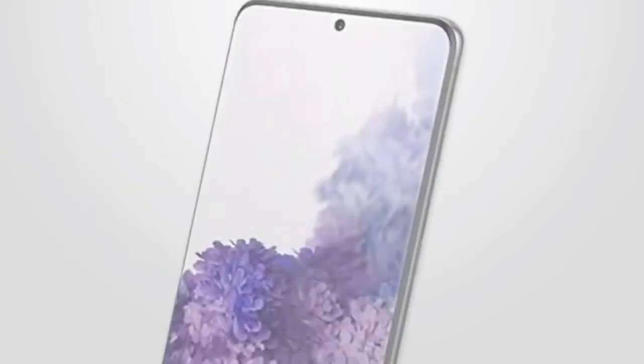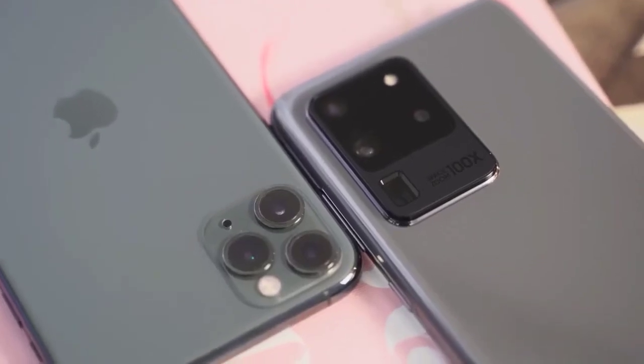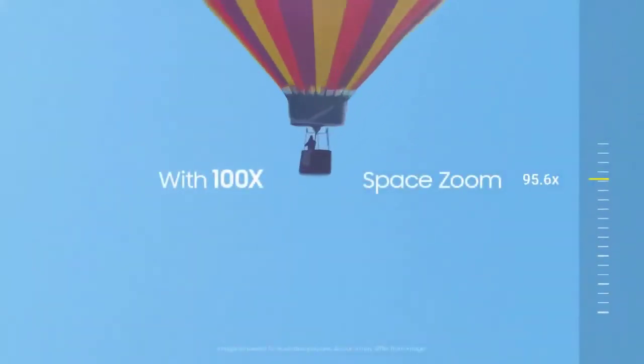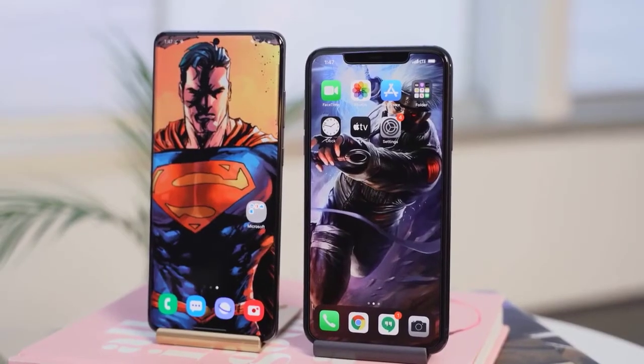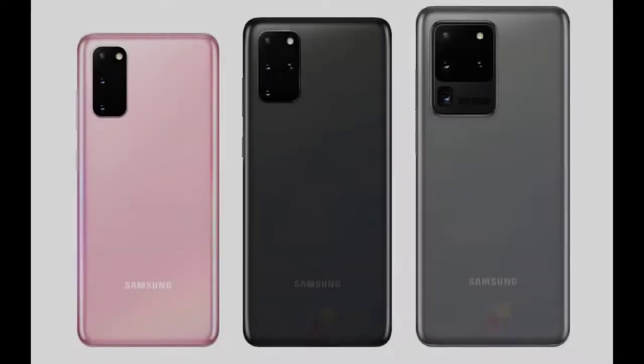Now, when we flip devices to the back, this is what you guys are waiting for. Now, the iPhone has a triple camera setup. We know that. It looks pretty nice. It's 12 megapixels. And of course, now you can shoot with multiple cameras at the same time with a third-party app. But the iPhone is well known for its cameras taking great low-light photos, as well as video. Now, the S20 Ultra comes in with a triple camera setup.